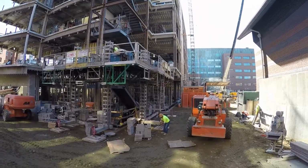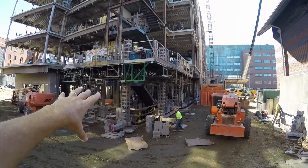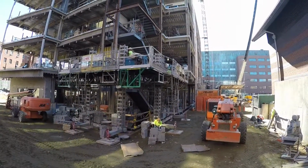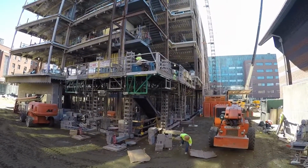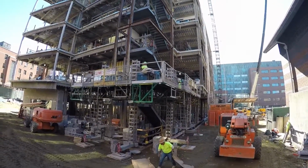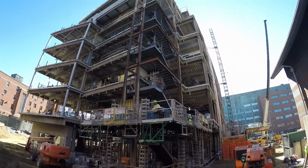So not a lot of block on the building, but to rate the stairway, the stairways are CMU, and then they're covered in a terracotta. So the stairways are rated with CMU concrete masonry units.